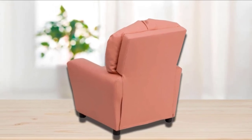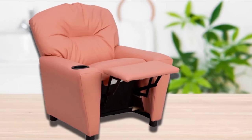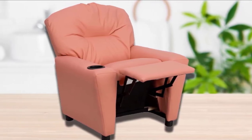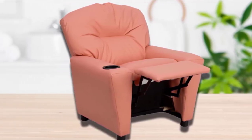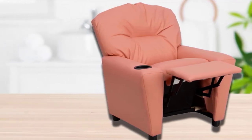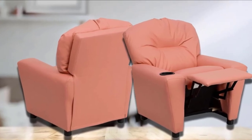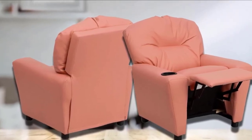This recliner chair's main feature is that it comes with a cup holder on its right armrest. Moreover, the company is using premium quality padded foam for the back. It comes with a special safety feature for a child. This recliner will not recline unless the child pulls the ottoman 1 inch out and is properly seated. You can also raise the feet to increase the height.